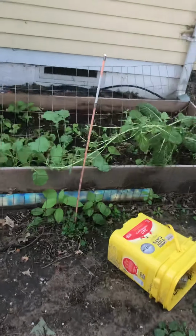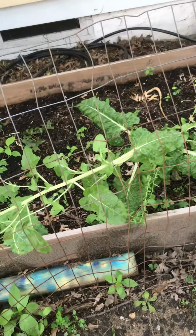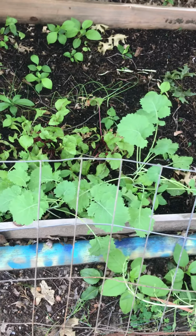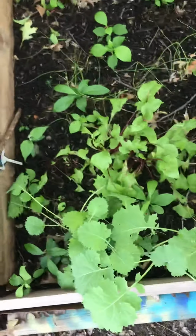The shade garden. I just have to get out of here. This is Swiss chard. It's bolted. It's humongous. I just got to take it out. And we have to cut down some trees so I can get some more sun in here because I've seen mushrooms again. But I have kale, beets.